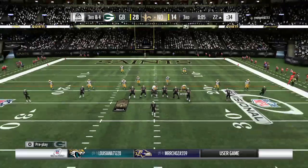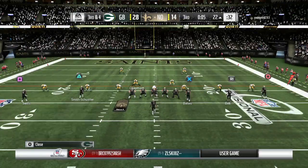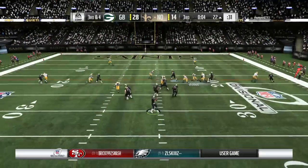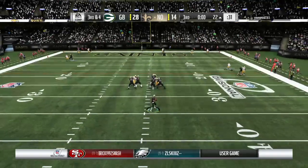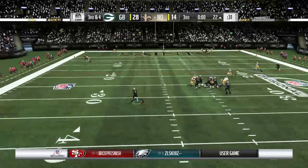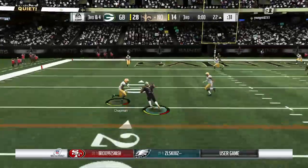Brandon, at least there's one bright side to that incompletion. What's that? It wasn't an interception. Wow. You're a nice guy. That was kind of savage. But correct. No pick, just incomplete that time. He may try and run for this.